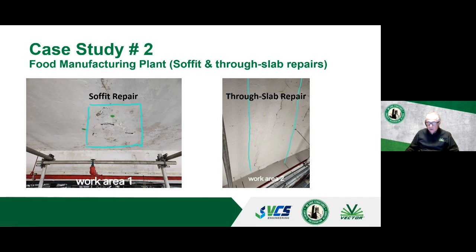And this is their packaging area, or one of their packaging areas, where there's apparent spalling of the soffit in various locations, and obviously they were quite concerned about spalled concrete falling on the conveyor belts and getting into the product. Obviously a huge no-no and intolerable, if you will.